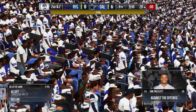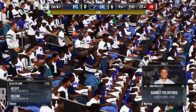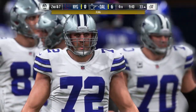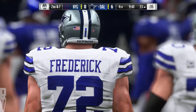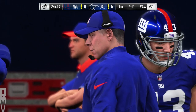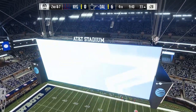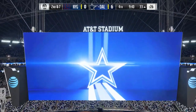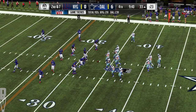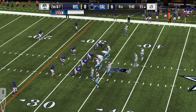And the play clock is going to run out here. They're in no hurry to get a play off. So this will be accepted as it moves the offense backwards. So the delay of game penalty backs him up. It's now 2nd and 7.